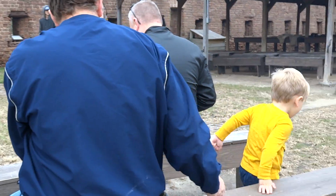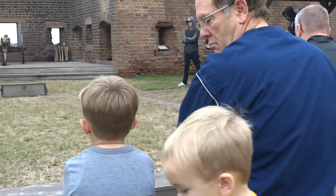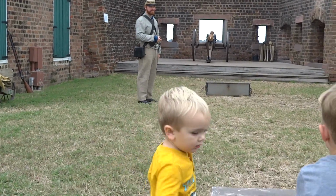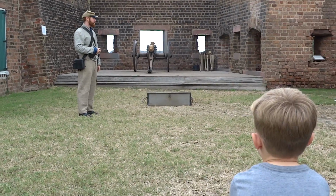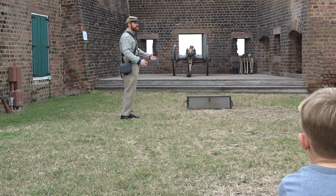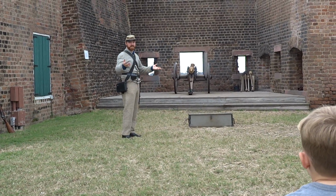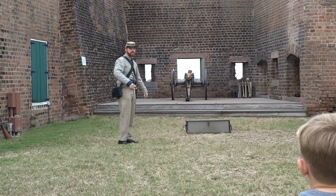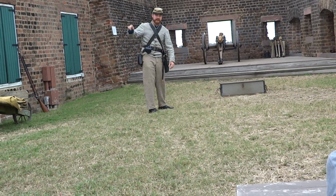Does it do anything against land-based forces? And what does the Union general attack land-based? Starts with an S. William Tecumseh Sherman attacks from that side. This fort does nothing to stop any land-based attack, so we're useless. When he arrives, we evacuate, set fire to everything that's made out of wood here, and evacuate to South Carolina.